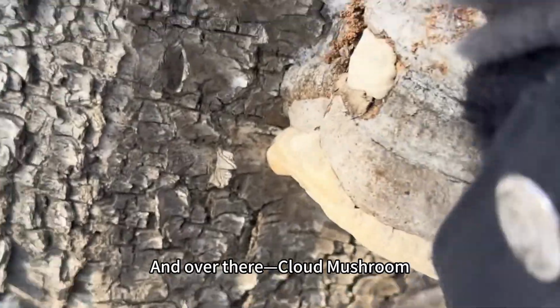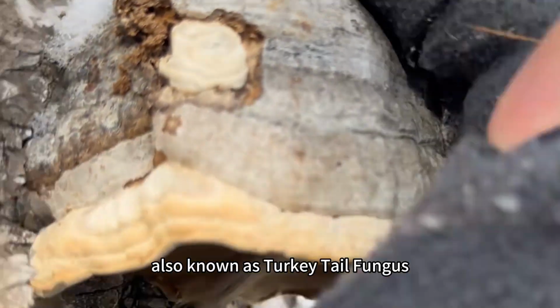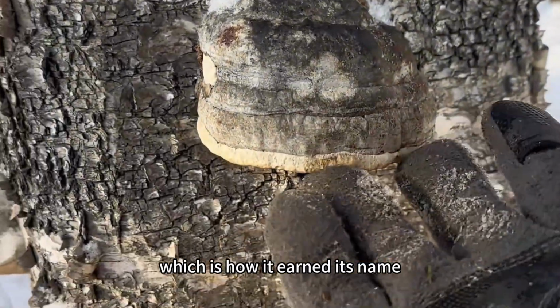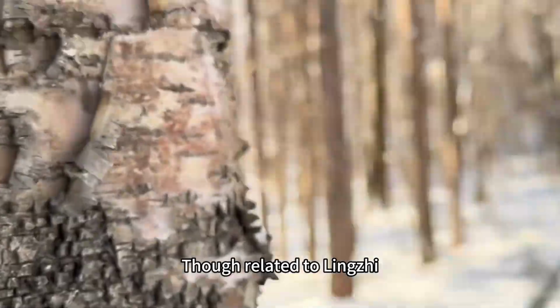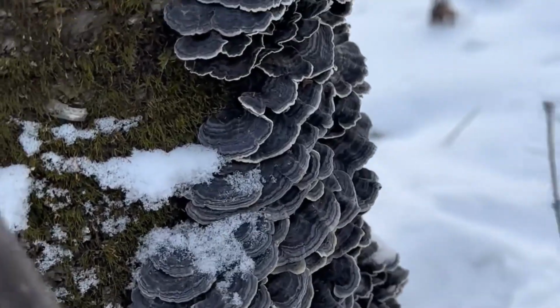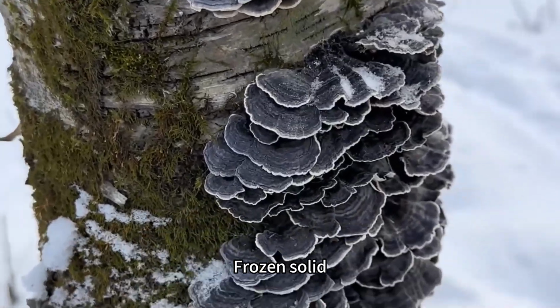And over there, cloud mushroom, also known as turkey tail fungus. Its layers resemble drifting clouds, which is how it earned its name. Though related to lingzhi, cloud mushroom is a different species altogether. Now it's fully mature, perfect for drying or brewing as a herbal drink. Frozen, solid.